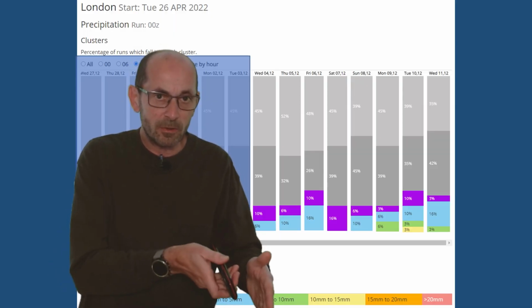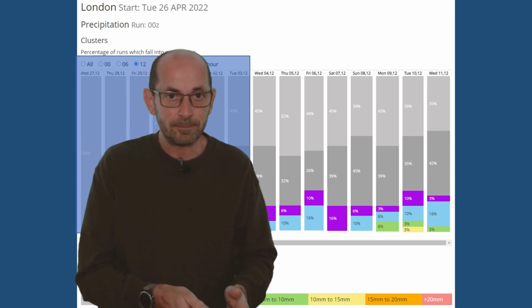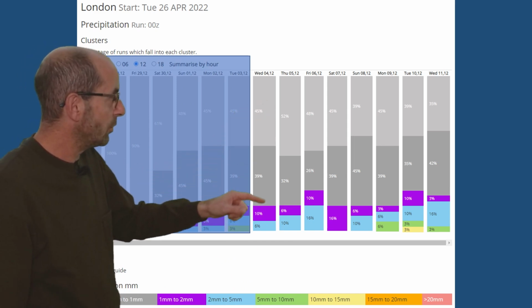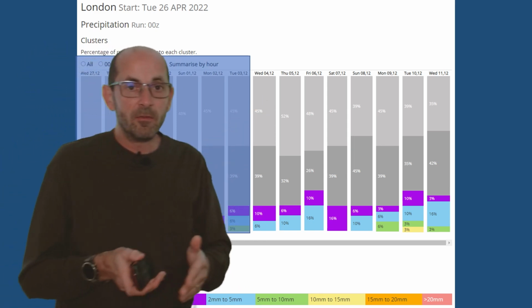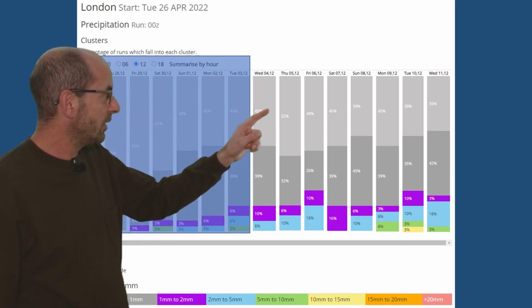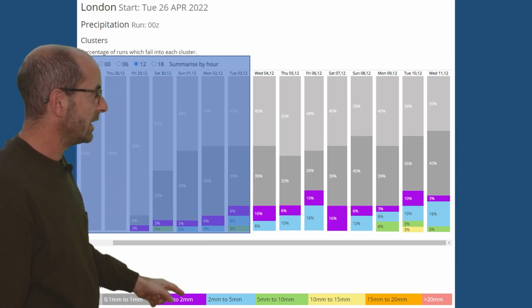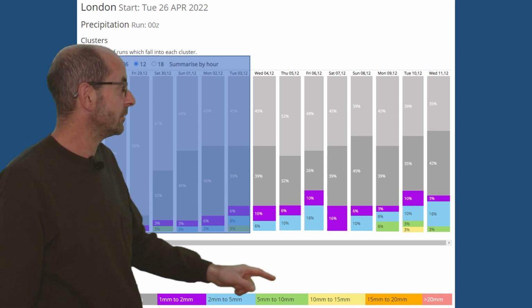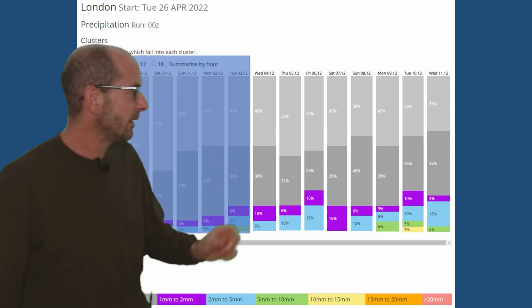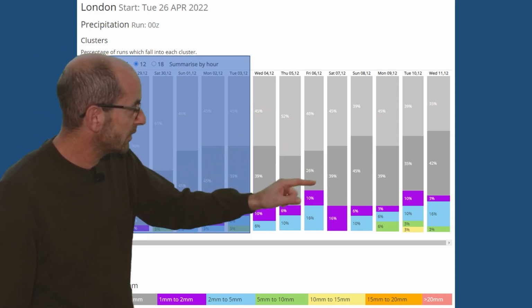Well, I said I'd just come back to the rainfall. Here's the data table for London. Each column shows the rain forecasts from all of the individual runs. The key points to note really are that light grey indicates completely dry, dark grey just light rain. The heavier amounts of rain are shown by the purples, blues, greens, etc. And through the second week, most of the runs continue to be light grey or dark grey.